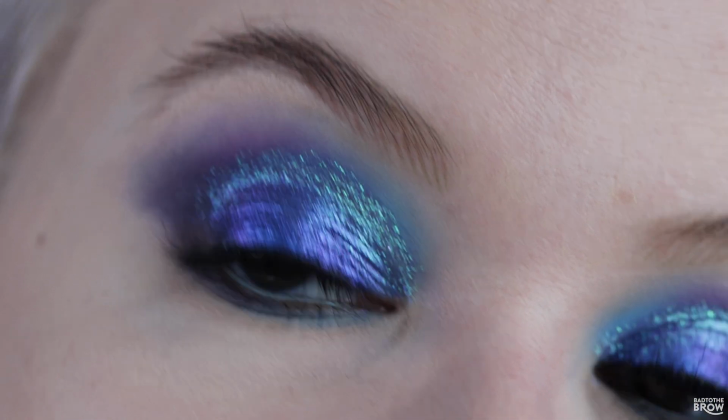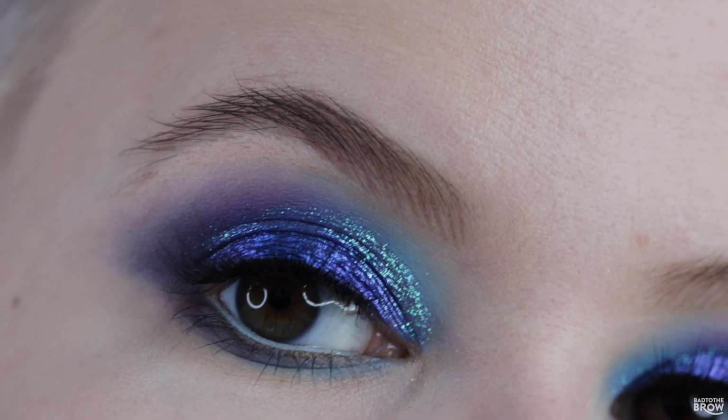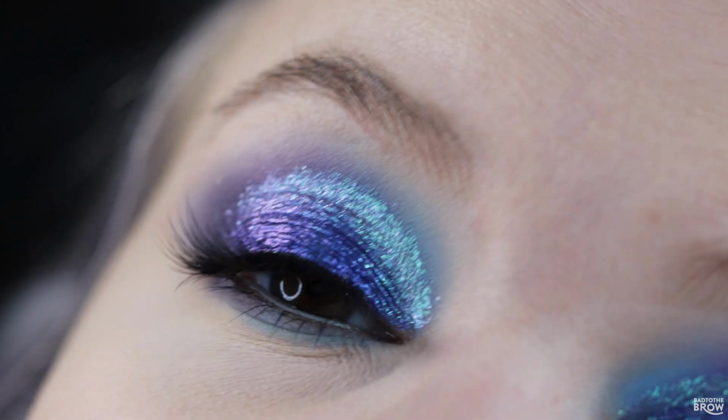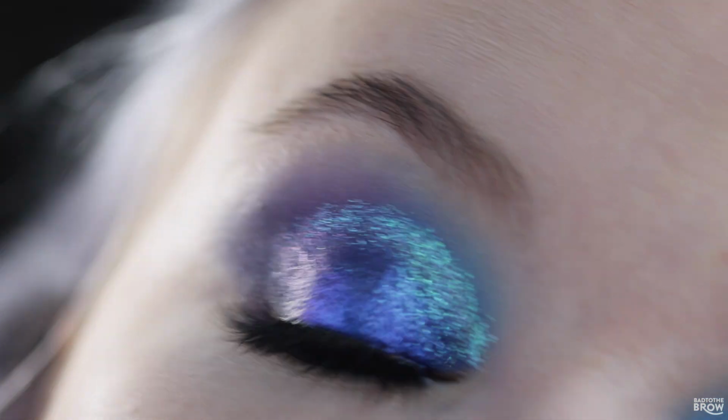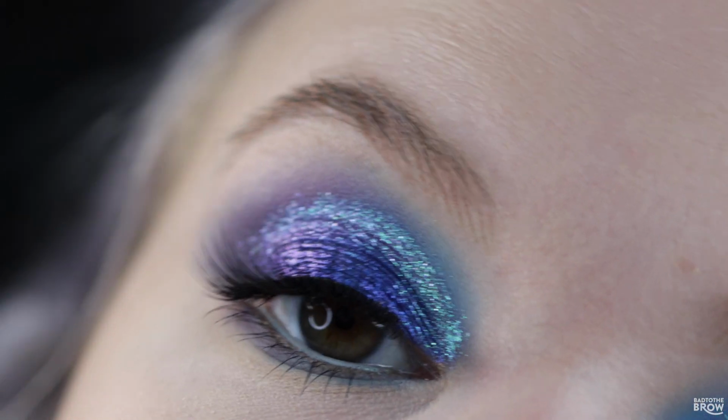And here's the finished look. I did finish off my lower lash line with the same mattes I used in my crease. And I love this because they both shift at the same time. And it just looks so pretty together.